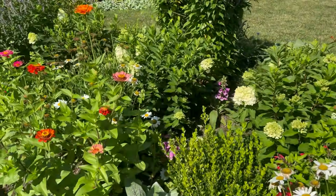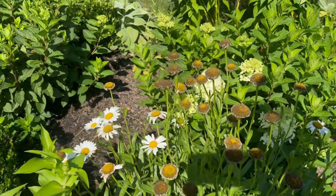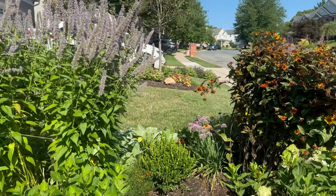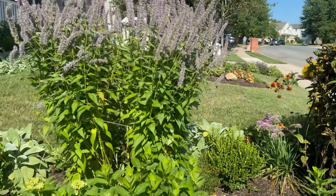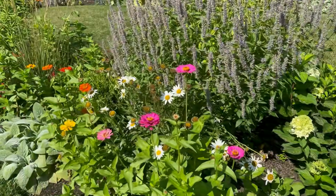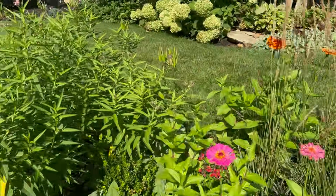So I'm going to come in and deadhead. You can see that these daisies are about done and I really need to come in and deadhead those. I already tied up an agastache that was flopping. My heliopsis right there is tied up because it was falling all over, and just some general maintenance to get this border looking a little bit neater and a little bit tidier.